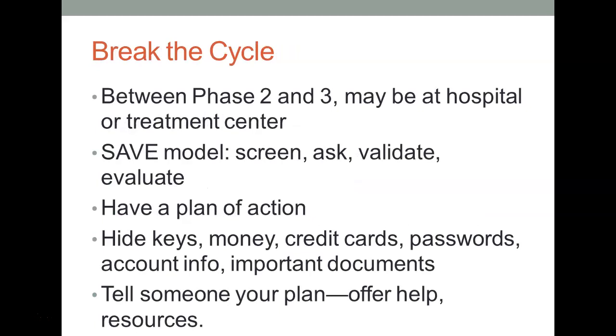So in order to break the cycle, between phases 2 and 3, this is when they may be at the hospital getting treatment. So they have established something called the SAVE model. And the SAVE model is an acronym for screen, ask, validate, and evaluate. And this is a way that we can try to recognize those that are at risk of being in this violent, abusive relationship.